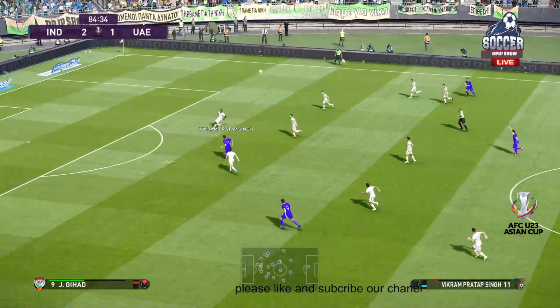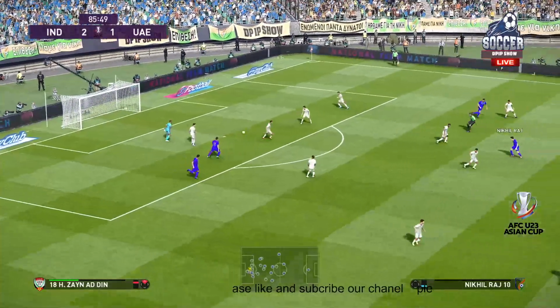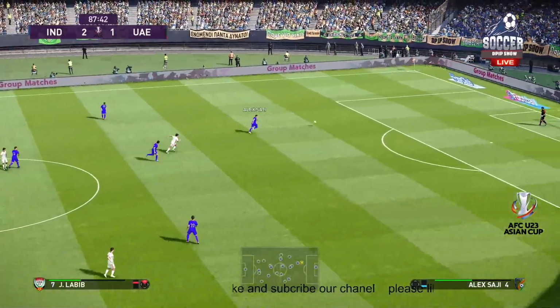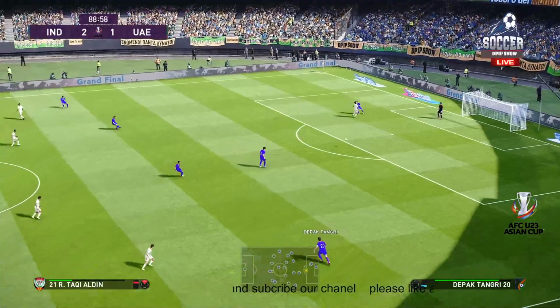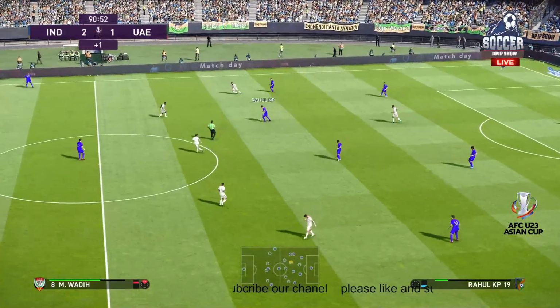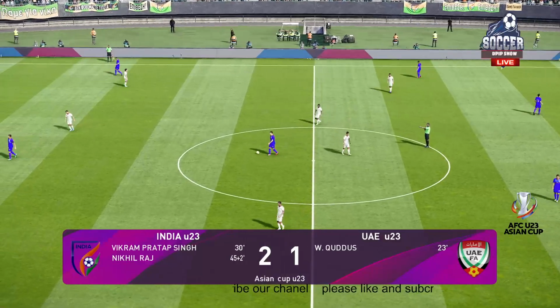Dinks one in. Oh, well played. He needed to get that right. I think it's time for them to concentrate on closing this one out. Just a few more moments for them to hang on. And the referee brings it to a close.